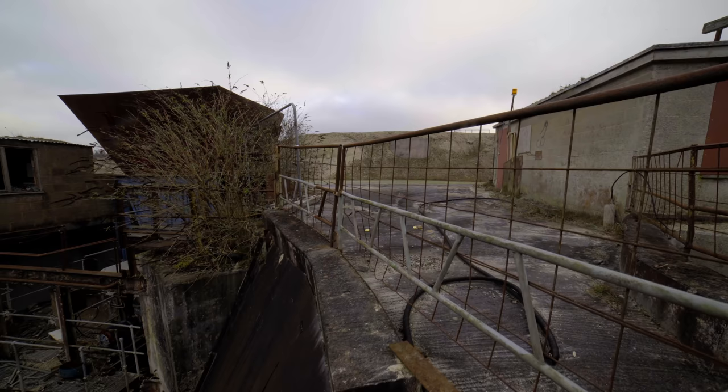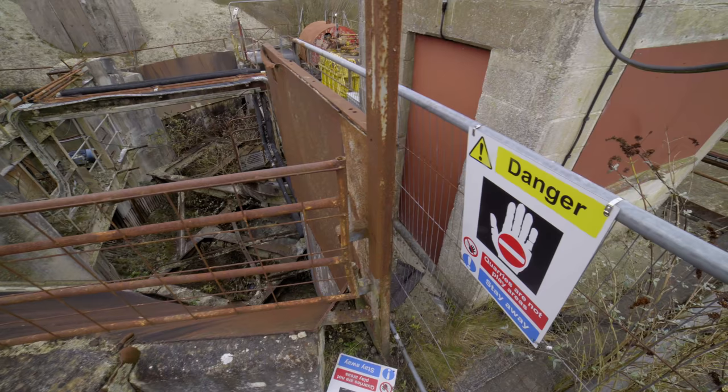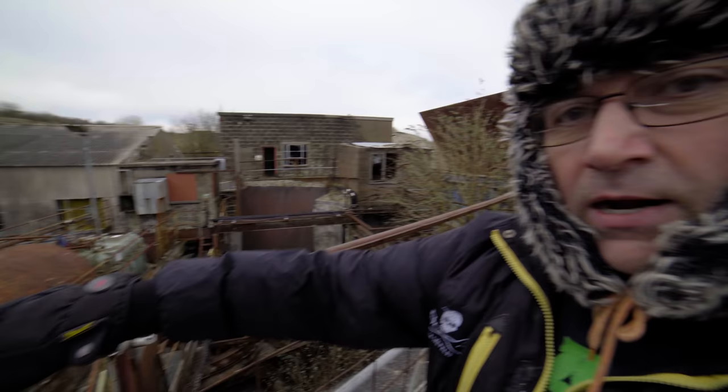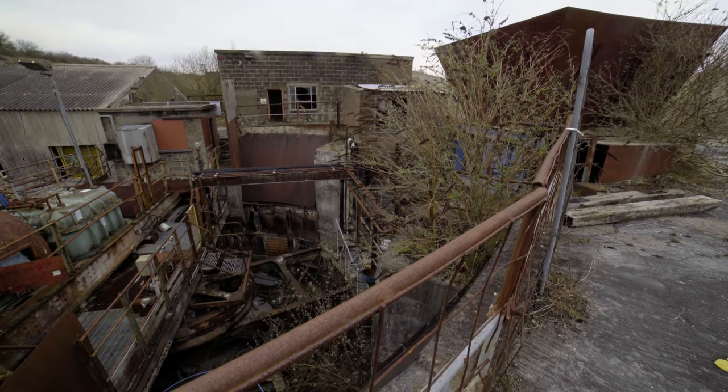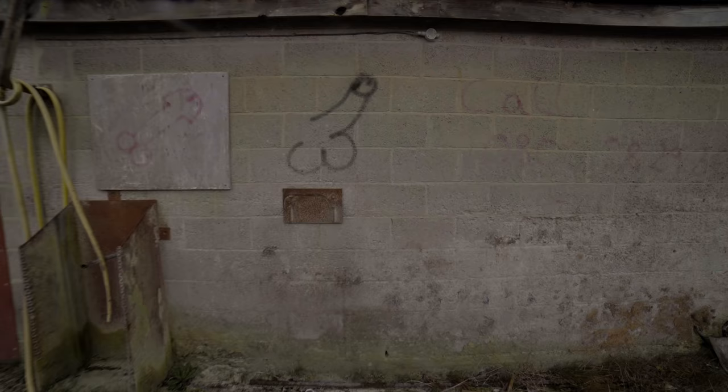This is fairly solid. I'm convinced I can do this. So let's stand on there. Right. So here you go. This is the stuff that's all left behind. And they don't clean up after them either. Oh, it's Banksy's been here, look. Sorry, I mean Wanksy. Wanksy's been here.